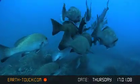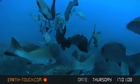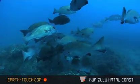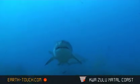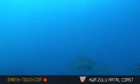Big shoal of lemonfish hanging above the reef welcomed us to the bottom. And it wasn't long before we started to make out the shapes of quite a few ragged-toothed sharks. Quite a few more today than all the other days that we've dived at this location.